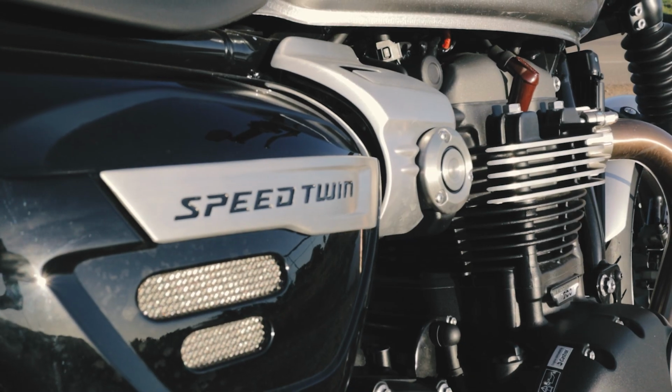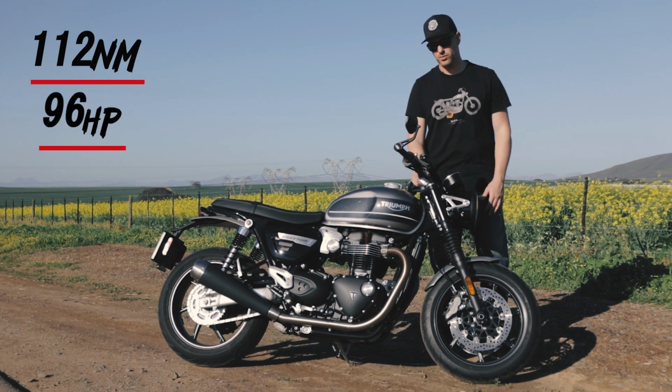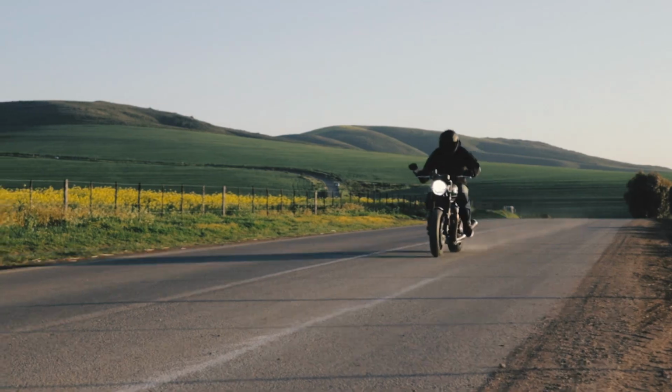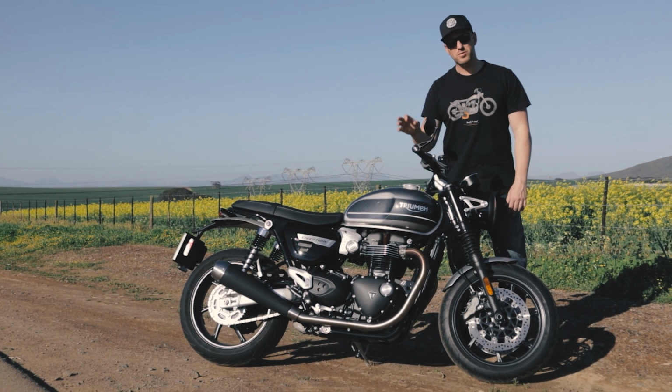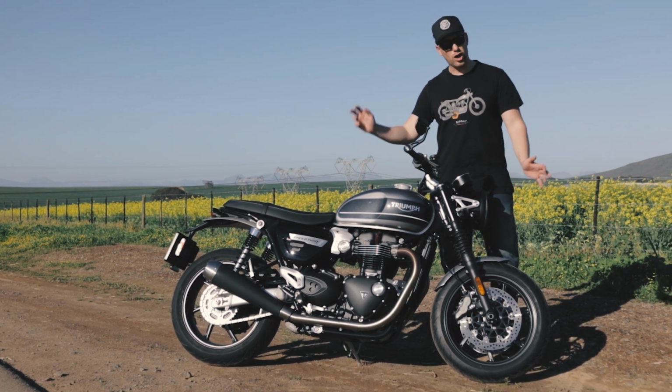The heart of the Speed Twin, a 1200cc engine, 112 Newton meters and 96 horsepower. More power than you'll ever need commuting, going on a breakfast run, running around the city. It's really the all-inclusive package. The engine's been ripped straight out of the Thruxton R. Same kind of chassis setup, just a lot lighter.